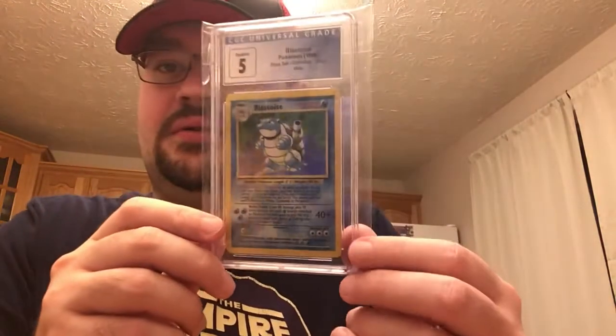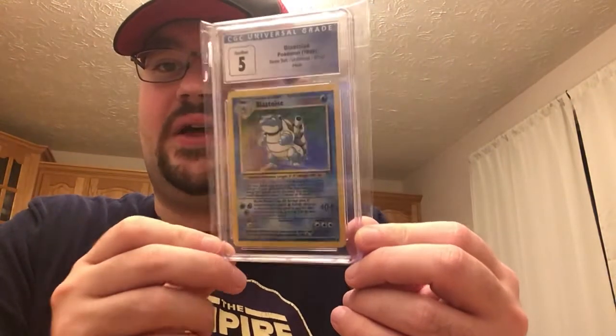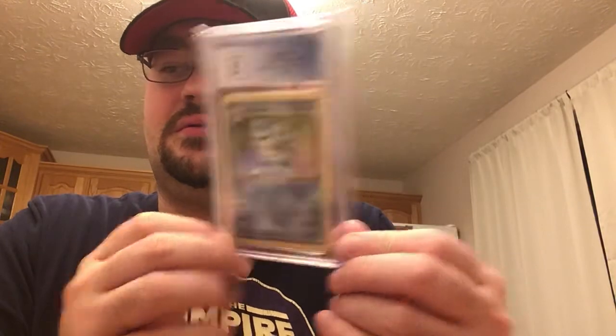So this is my Blastoise from the base set. Came back a 5. So those are my Pokemon cards that are graded. On to my Yu-Gi-Oh.